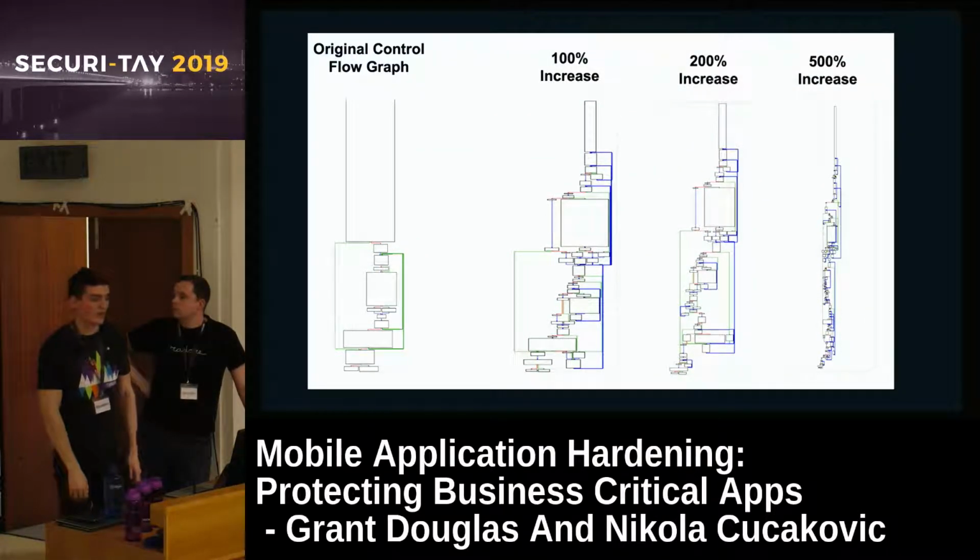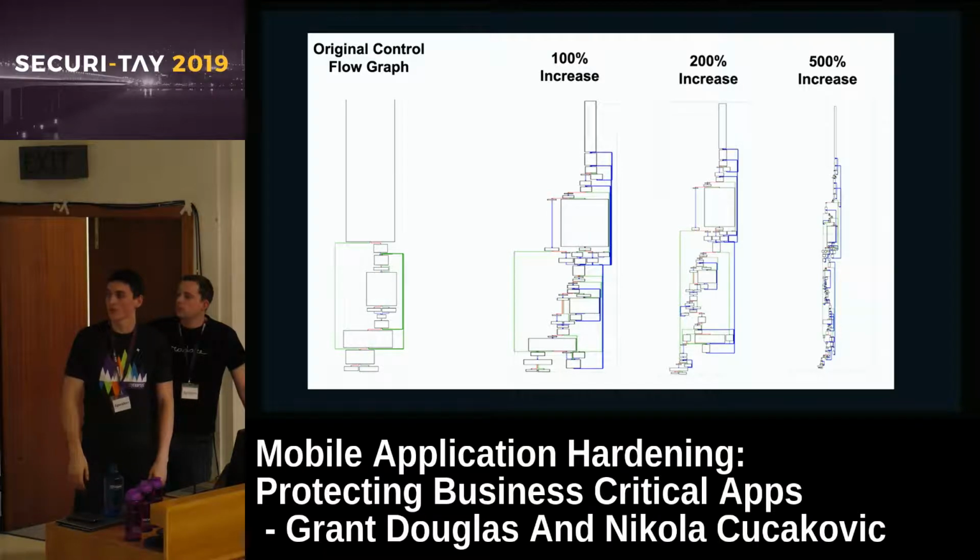But what this actually looks like graphically is, on the left-hand side, you can see the original control flow graph for the application. You can see it's pretty simple, pretty straightforward. As you apply more control flow obfuscation, you can see that it becomes harder and harder to understand what the application is doing, and it becomes more and more convoluted.